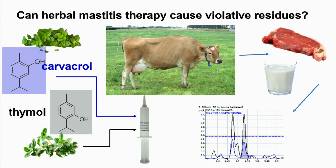But our concern, as a scientist and as a veterinarian, is, are we creating violative residues? Any substance in there can be seen as adulteration in meat or milk products. So we were looking at several substances here. One of them, Phytomass, contains carvacrol and thymol. The other product, Autosol, contains primarily carvacrol. The carvacrol product was administered to the surface of the udder, whereas the Phytomass containing these two ingredients was administered intramammary. And I'll give you some background into some of these phytoceuticals, if you like.